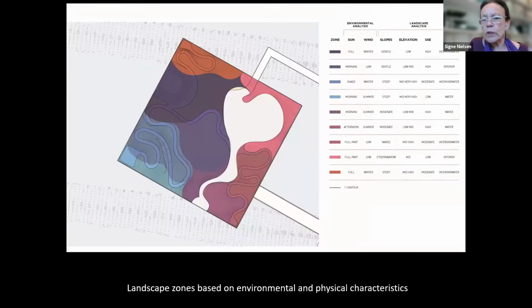So what influenced our planting selection was this compilation of sun, wind, slope, elevation, views, and then what kind of use we could accommodate. Putting those all together in a matrix, we came up with these zones. And so the planting follows these zones.